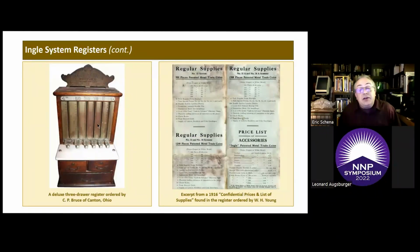Now here is one of the more deluxe models. If you had a little bit more money, you could order the same registers, but this time with marble accents and even chrome plating on the metal pieces. This 3-drawer register was ordered by C.P. Bruce of Canton, Ohio. And my understanding is when it was found, it was chock full of those tokens.